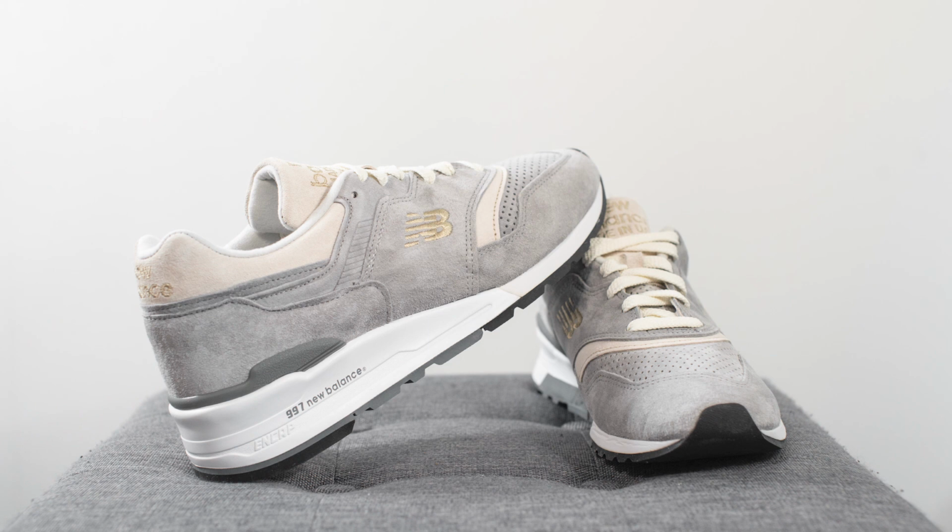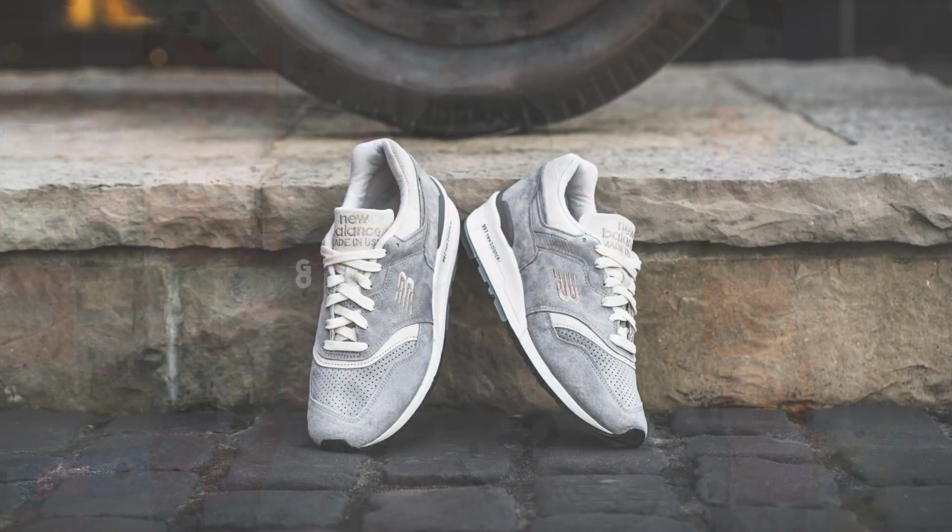Finally, quickly touching upon the quality and the craftsmanship on this pair, I had zero complaints. Like I said earlier, this is a made in USA New Balance. The quality of the materials were top notch. The suedes felt super buttery, super soft, and had a really nice broken in feel straight out of the box. And in my opinion, this feels like it's really worth the money.